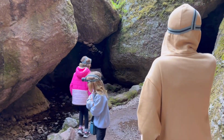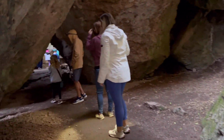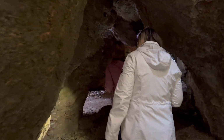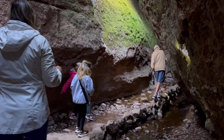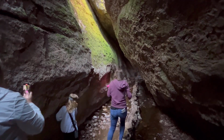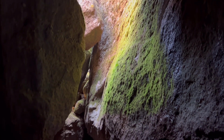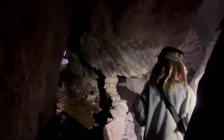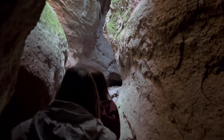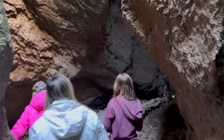See the water? All right, here we go. Let's take our time getting through this, okay? So some people wear water shoes for this part. We never have, but it does help. So when there's water flowing, there is an indoor waterfall over here. Try not to step in the mud as we go.